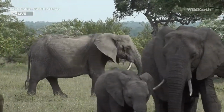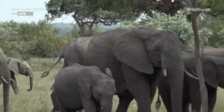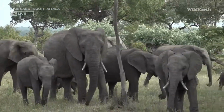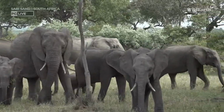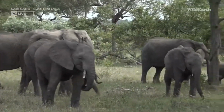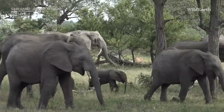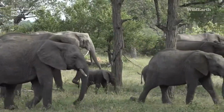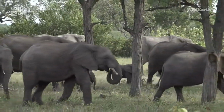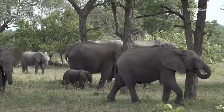And this is the exact spot where we had that crazy sighting all those moons ago. This is where she had a miscarriage. Exactly where she's standing now is kind of where we were with her for the duration of the afternoon. But as we thought, they might come into these little terminalia thickets here just to get into some shade and have a little relax.